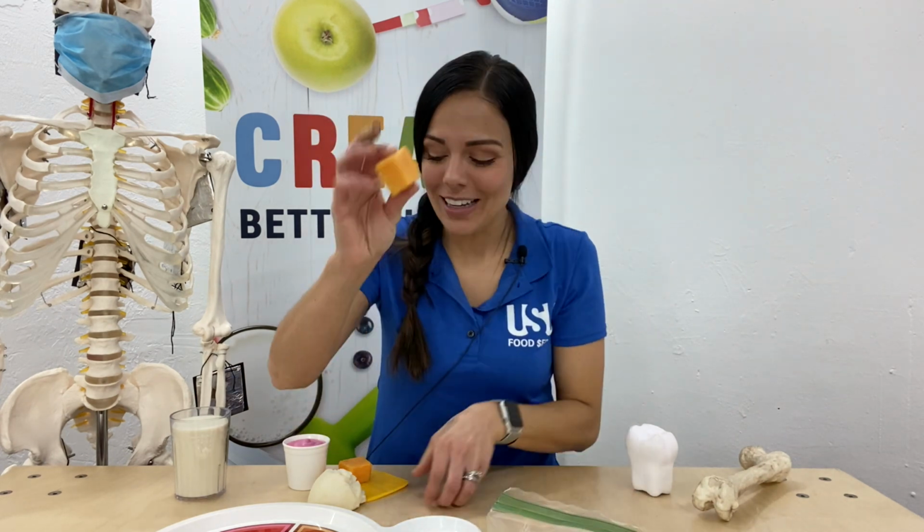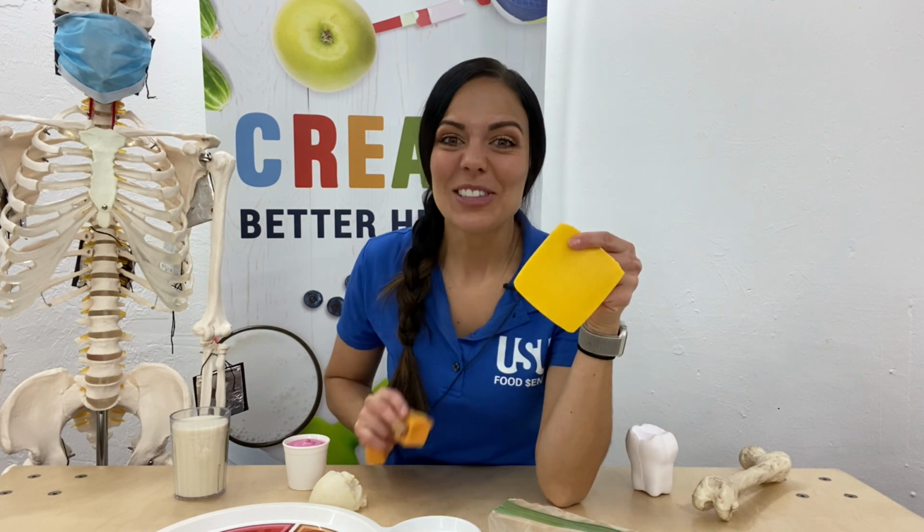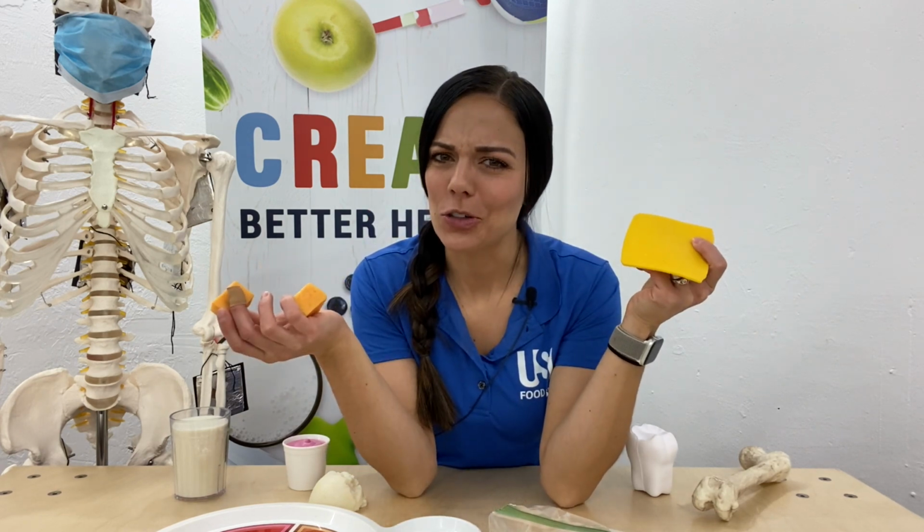This one was a little tricky. 1/3 of a cup constitutes 1 serving of shredded cheese. Now, cheese is a tricky one. Cheese can be shredded, it can be in cubes, it can also be in a slice. So it's kind of hard to tell how much serving size is cheese. How about we try doing cubed cheese? How much is 1 serving? Ready, go.